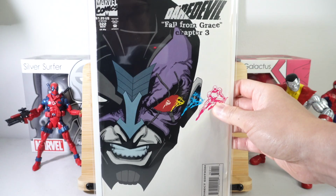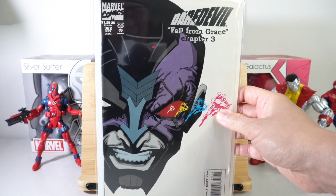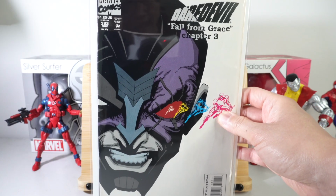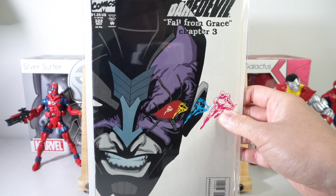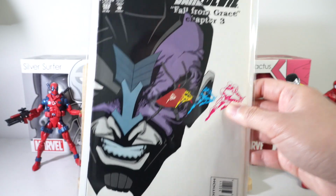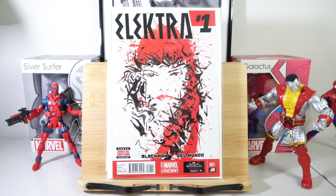I think the giant cyborg head in the back is the character Siege, who is kind of related to Deathlock. I think he's like an anti-hero. I don't think he's a villain or anything like that. It's been a while since I read about him.